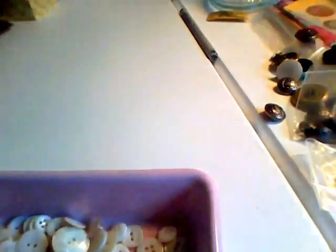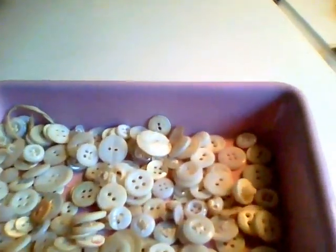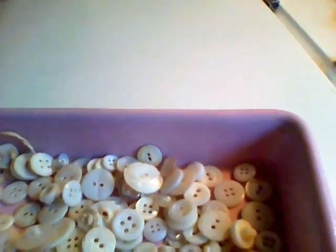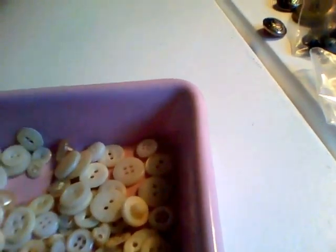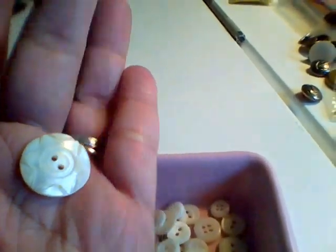I didn't buy this pink dish. That's one of my thrift store finds that I use on the shelf, but I got all these mother of pearl buttons in the jar of buttons that I bought.